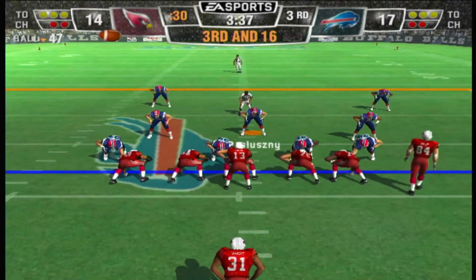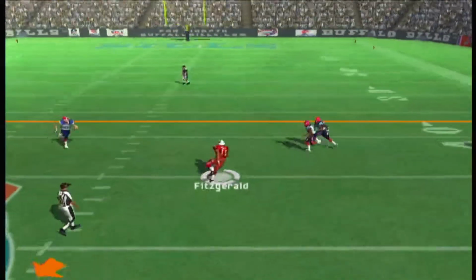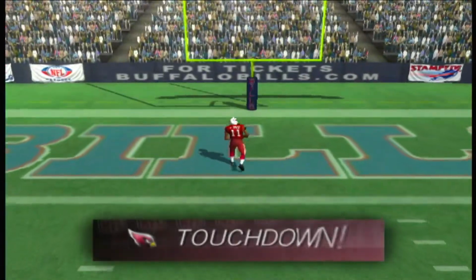Hey, watch the route. Up top, up top. The Bills come out in a 4-3. Nothing deep. Drops back to pass. Pass is complete. The 20, open field ahead. Touchdown, Cardinals.